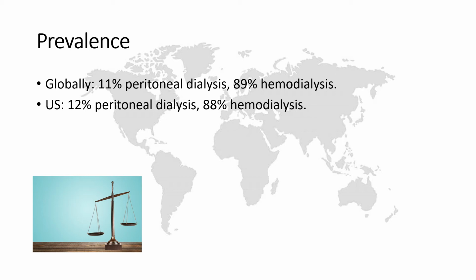Despite the advantages of peritoneal dialysis, peritoneal dialysis is only done in a minority of patients. About 11% of dialysis patients globally do peritoneal dialysis. In the United States, it's about 12%. So why is this? Why is peritoneal dialysis done less often?